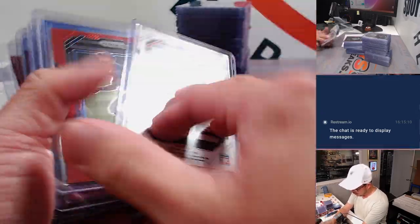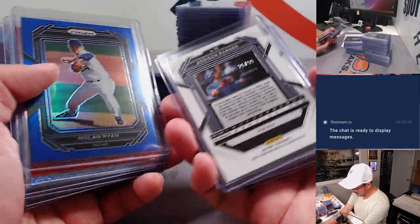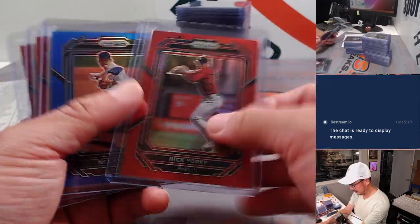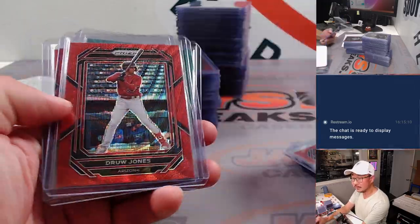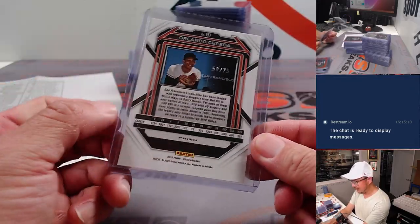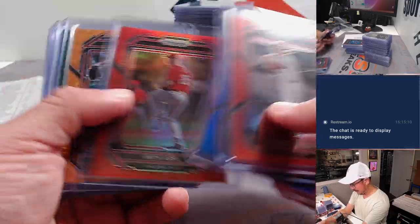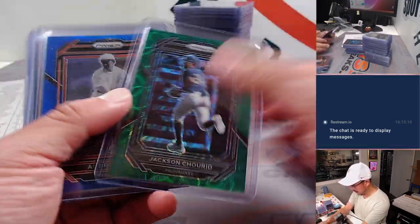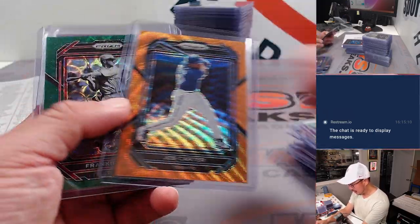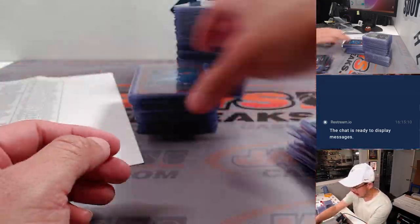So sorry, just real quick. Those parallels are to 75, the reds are to 199, that's to 99, so on and so forth. It's True Jones, Red Wave not numbered, but it's True Jones. The orange waves are to 50, Jackson Chourio to 75 for the Brew Crew. Paul Molitor as well, so you get the idea of the numbers of the parallels, which you can also look up on cardboardconnection.com.